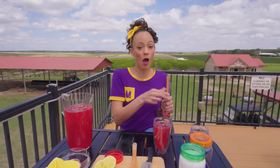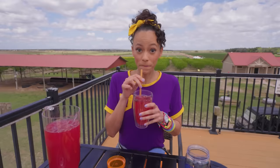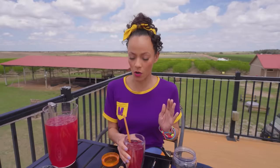And, oh, I should add some extra blueberries to make it really special. Mmm, okay, let's see. Oh, that's really, really tasty. Oh, I love blueberries so much. Okay, so I picked blueberries. I made blueberry lemonade. What's the other thing that I wanted to do?